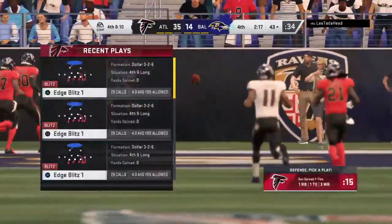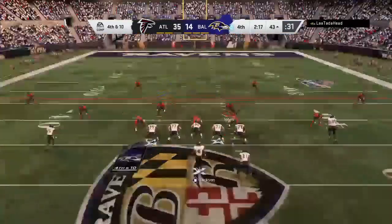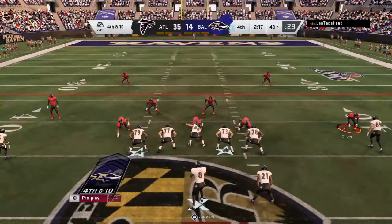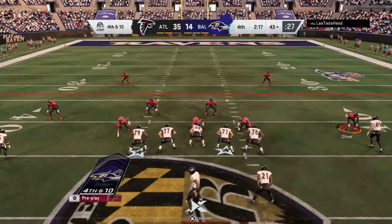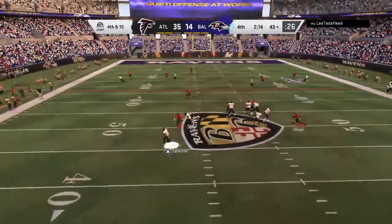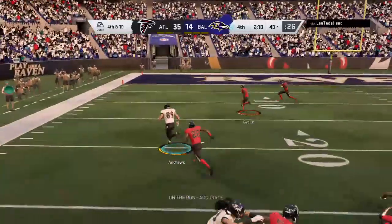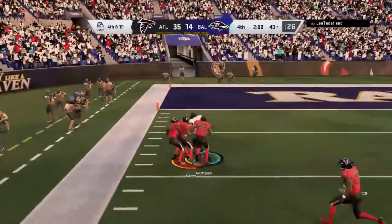This defense was definitely alert to the possibility of the deep ball, and they were more than ready for it. They've got the lead, 4th quarter. Maybe can expect more passes like that downfield. 4th down, here's Jackson on the move to his left. That's caught by the former Sooner, Mark Andrews.